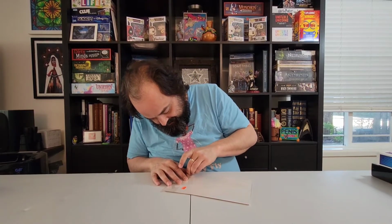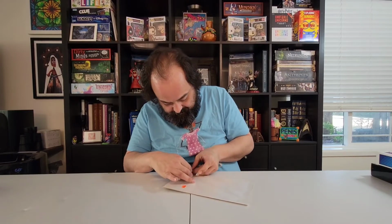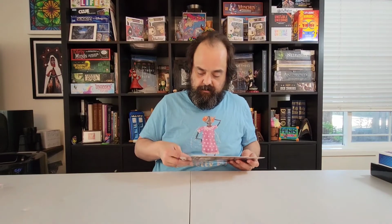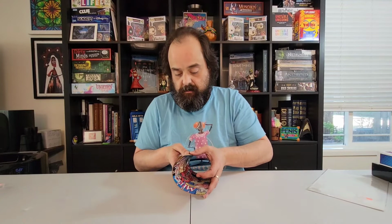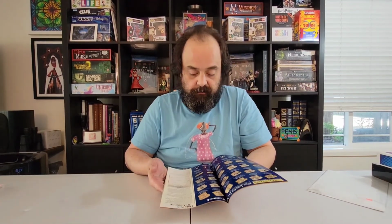I don't like it in the Mylar. I don't like Mylar. Mylar hides flaws. Don't like it. I like to be able to see the comics better. I know, shiny. Everybody likes shiny. Alright. New Mutants 98. Everybody knows what this book is. The Mark Jewelers insert.